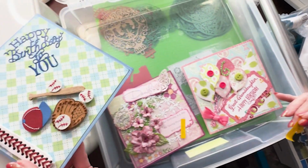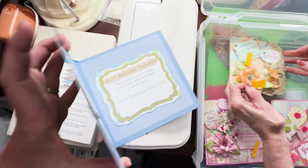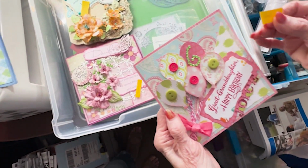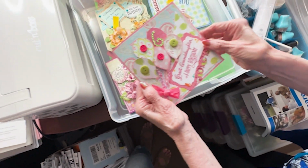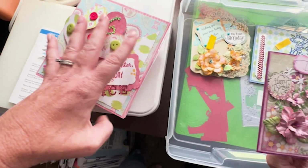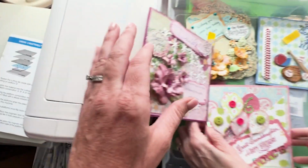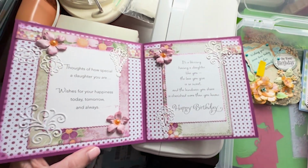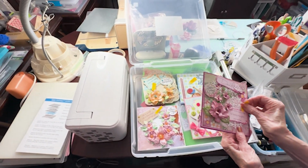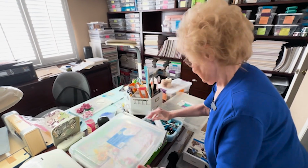Here's a guy's card. That is super cool. And here's a little girl's card, for my great granddaughter. How cute. And then here's another card with the homemade flowers. These flowers are just so beautiful. Oh, dropping cards. This is Josie's. Love that. It's so pretty. Those are beautiful. You're quite the crafter, Chloe. I gotta say. So there you go.